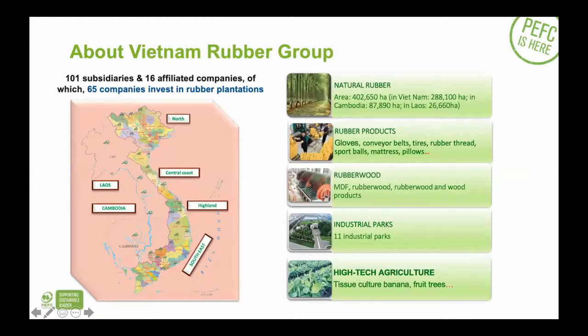So let's start with an introduction about Vietnam Rubber Group. VRG currently has 5 main business fields: natural rubber, rubber products, wood processing, industrial parks, and high-tech agriculture. Regarding natural rubber, VRG has a rubber area of 2,650 hectares in Vietnam, Cambodia, and Laos. Next, please.